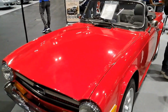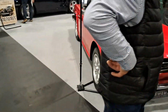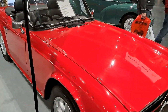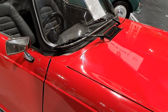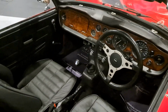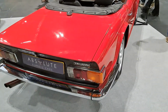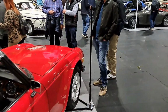1973 Triumph TR6. Don't know how much these are actually, really. This is American Export converted right-hand drive, signal red restored, interior retrim using MX5 seats. It's presumably got the carbs on it rather than the fuel injection.